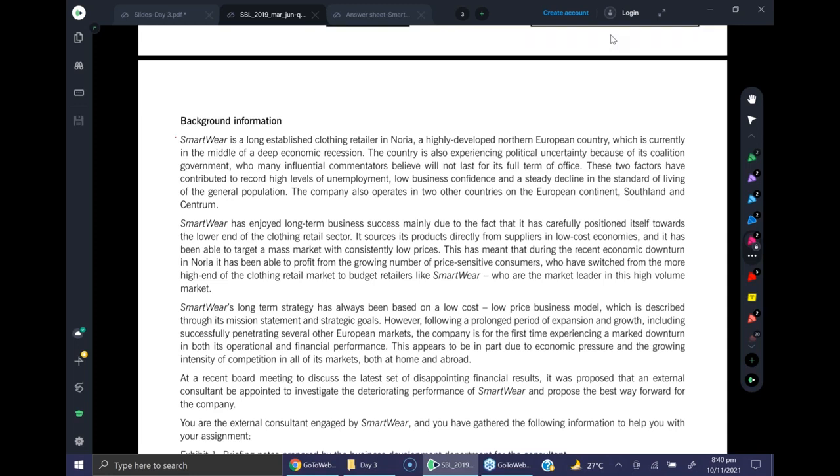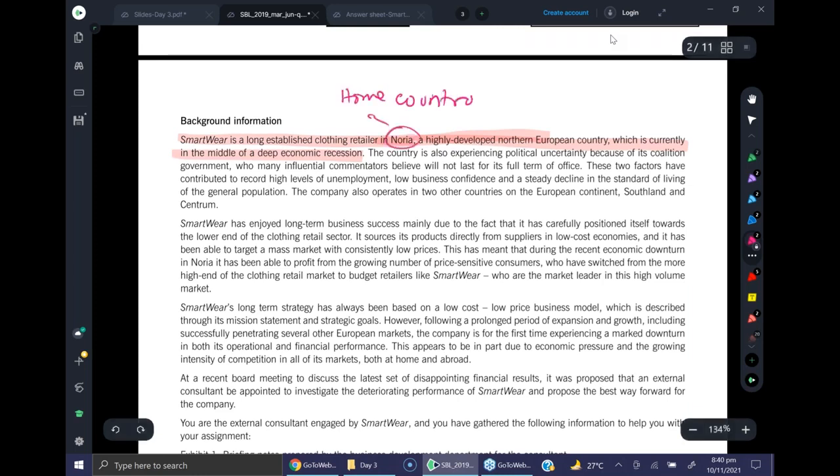Okay, SmartWear is a long established clothing retailer in Noria, a highly developed Northern European country, which is currently in the middle of deep economic recession. So much information already. That SmartWear is a company based in Noria, home country, which is a developed European country. However, currently they are facing some economic problems, recession.